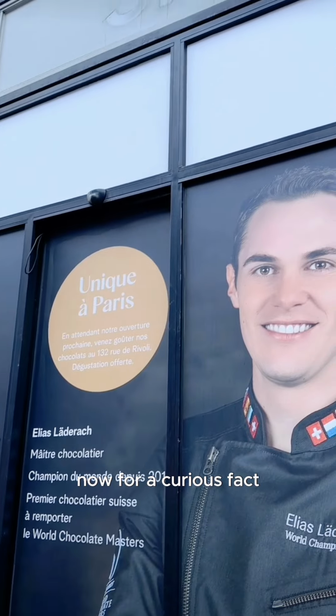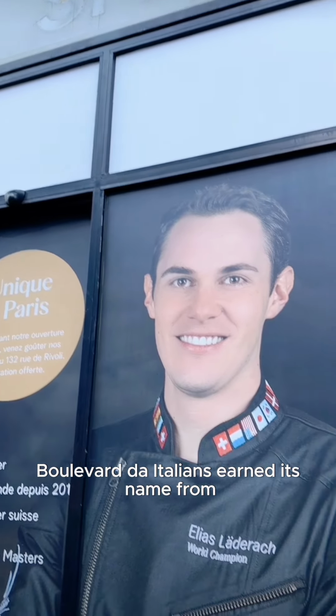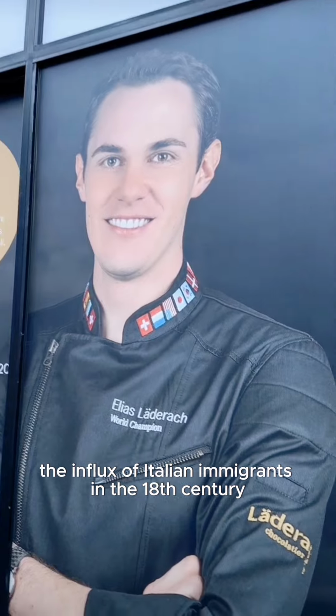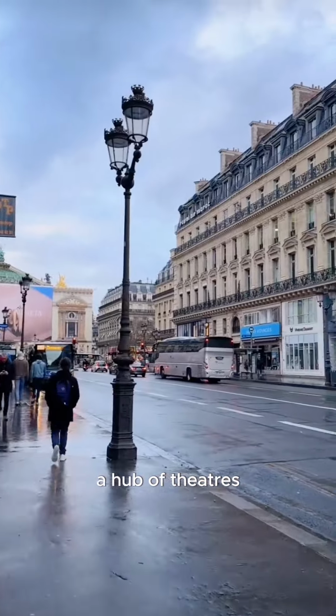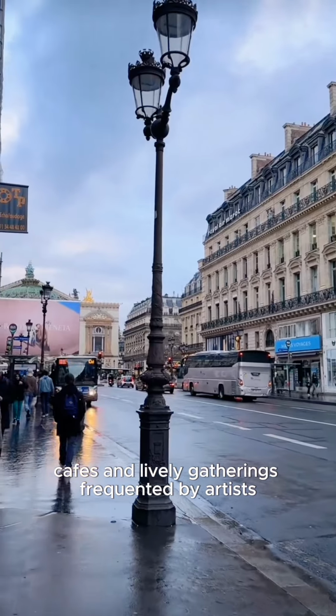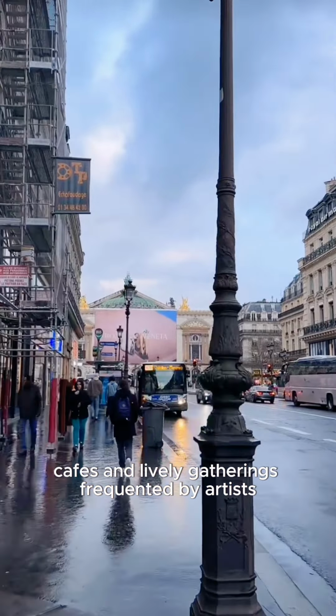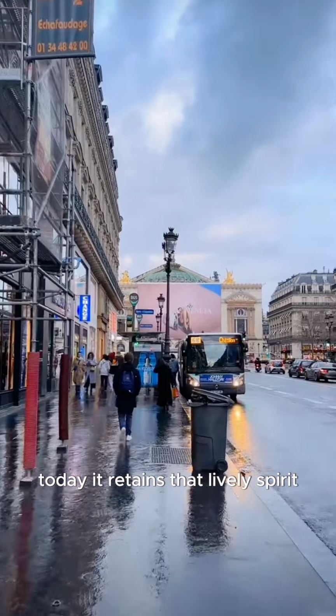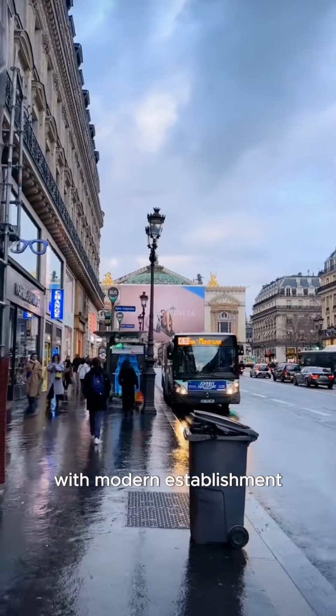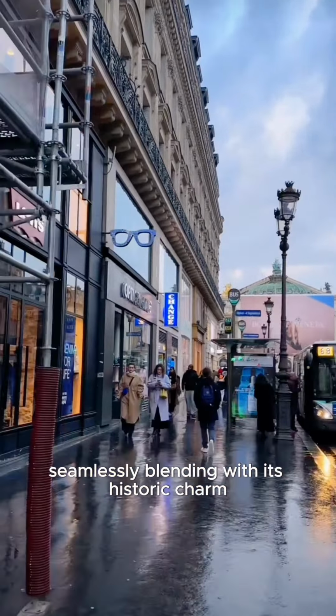Now, for a curious fact, Boulevard des Italiens earned its name from the influx of Italian immigrants in the 18th century. Picture this street in its heyday, a hub of theaters, cafes, and lively gatherings, frequented by artists, writers, and socialites. Today, it retains that lively spirit, with modern establishments seamlessly blending with its historic charm.